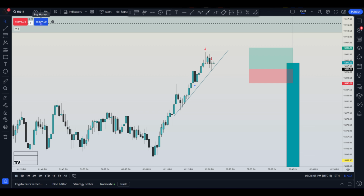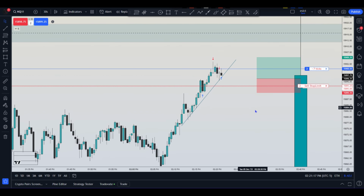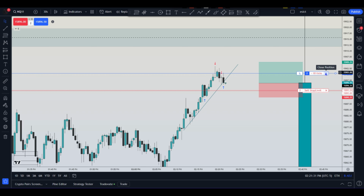All right, so price is curling around. All right, there it is. I'm going to go ahead and enter there. And then, like usual, I'm not going to risk more than $250. So my stop's there. That's kind of big, but I won't let it hit that. So 14 ticks. 4, 8, 12. That's 3.5 points. I'm going to go ahead and exit there. I don't know. We'll give it a second here.